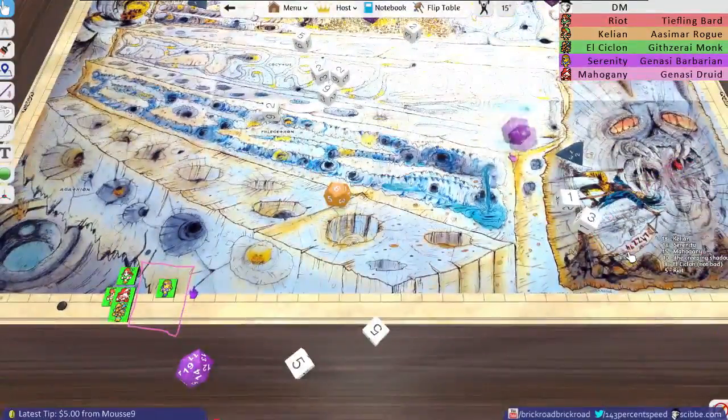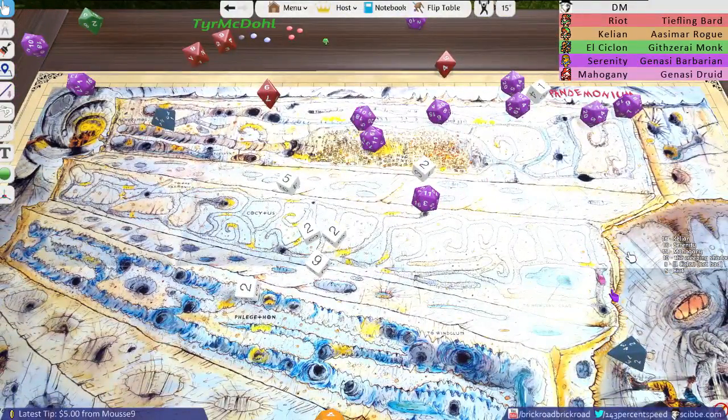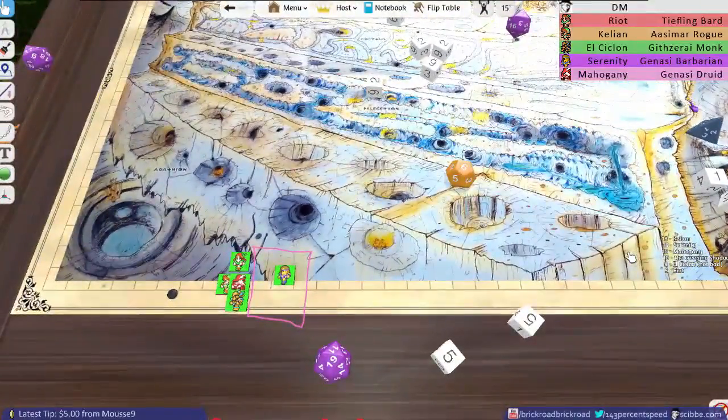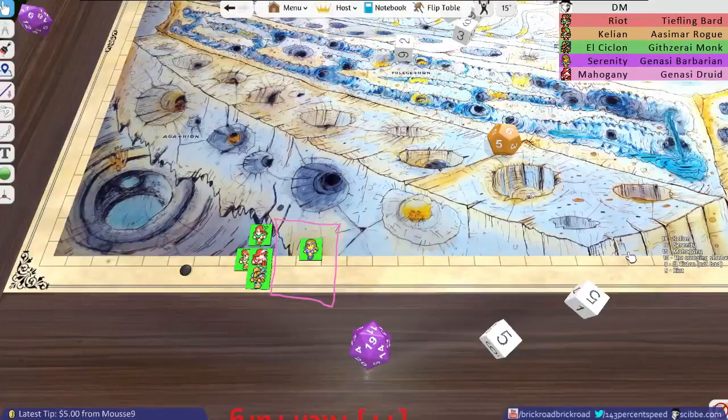Actually, I have advantage right now, so I should probably roll that. Where's the advantage come from? Fairy Fire. Does everybody get advantage or just you? Everybody. Oh, I didn't know that. Very nice. That's fine. It hasn't really come up yet. Yeah, I don't think anybody's missed yet. And then I'll roll again for the claw before I do damage. Yeah, just give me the grand total at the end all together.